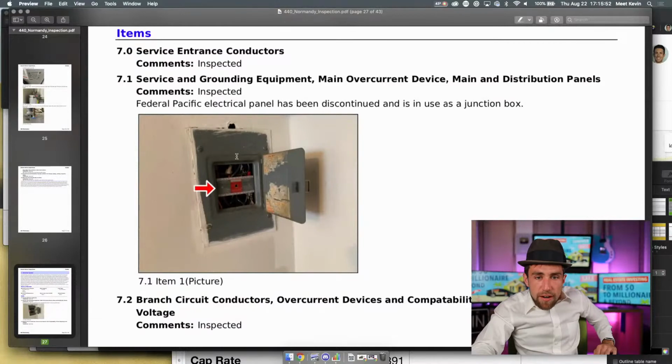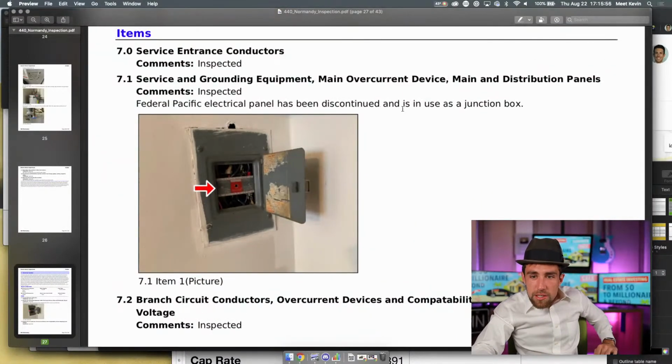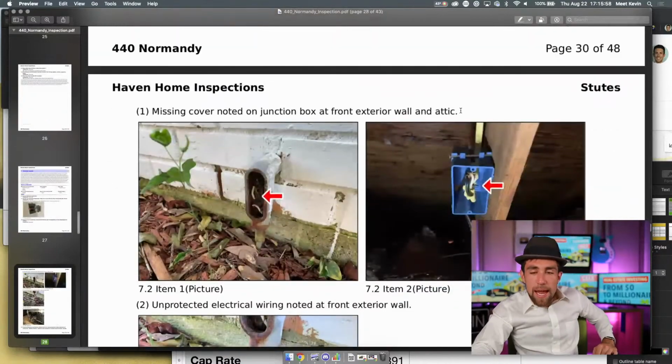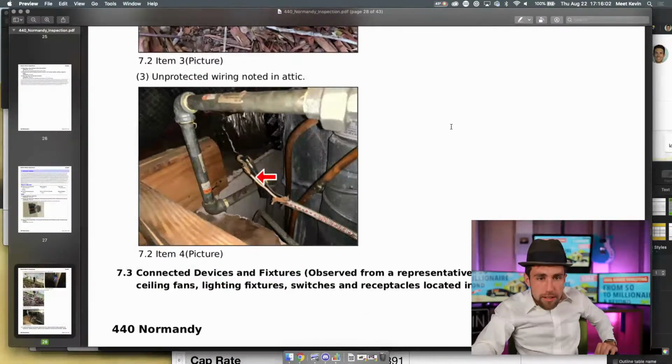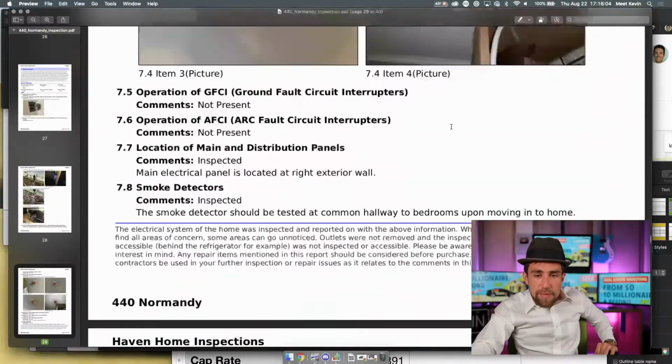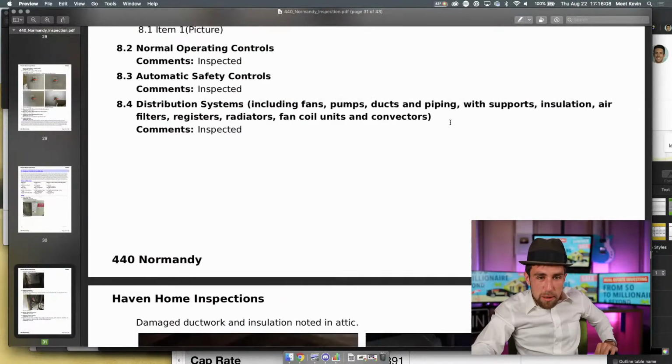Okay, what is this? This is a funky Federal Pacific junction box they've got here. Oh, it's being used as a junction box. Oh, good. So they abandoned it. So that means they're probably using a newer panel now. Missing cover. That's easy. A lot of little stuff. I mean, definitely make your negotiation list. Put little values on a spreadsheet for all this.